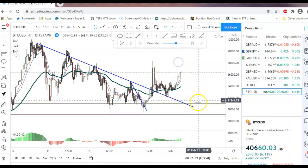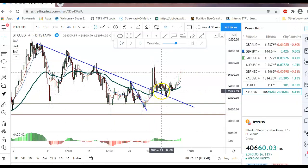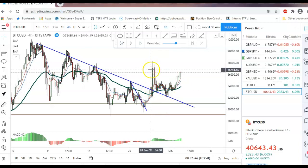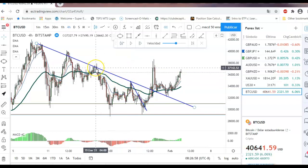Normally I will put my take profit once it crosses the main trend line, and this is another entry right there. Okay, that's another entry because it breaks. Normally my take profit right here will be to a trend line about here, or minimum this high or this high, because I look to the left for take profits. This high or this high right there for take profits.